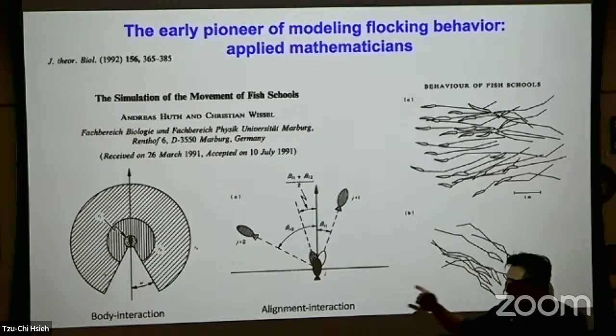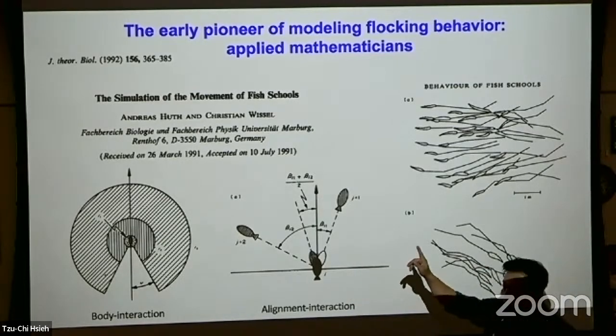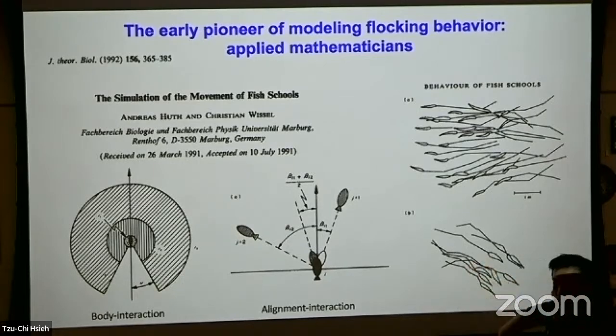So what do you have? You have body interaction. These are the rules, right? Body interaction has three radii, R1, R2, and R3, and a little angle at the back. So you're pointing towards north, okay? There's an angle behind you where, of course, you cannot see. So you're not sensing anybody behind you within a certain angle. That's a parameter you can tune.